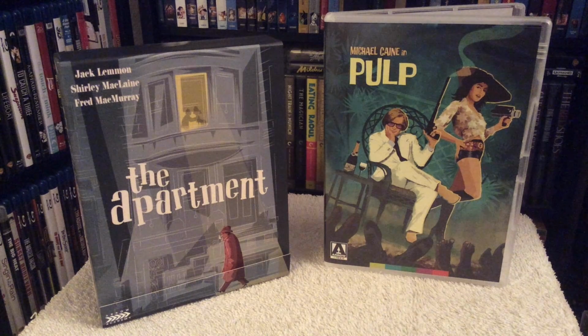Today, coming from Arrow, one of which is part of the Arrow Academy line, and that is a film called The Apartment. It's a wonderful classic film. We know Jack Lemmon, Shirley MacLaine, and also Fred MacMurray. I also got the Pulp, released by Arrow Video, and this one stars Michael Caine, Sir Michael Caine.